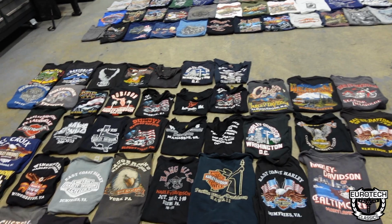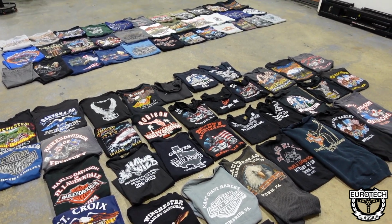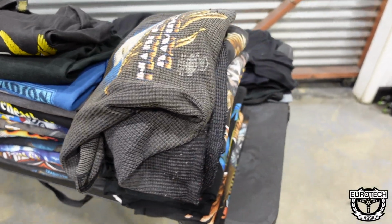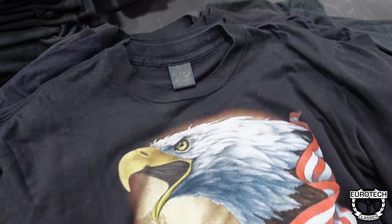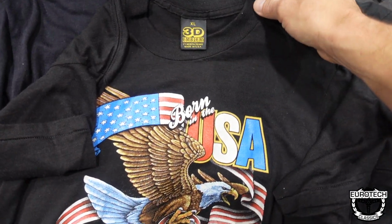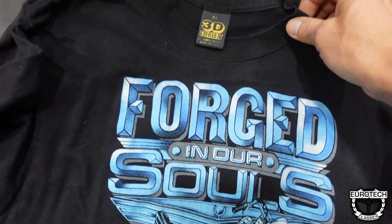If you have any questions about the lot, just contact me, let me know. Alright, and then we're folding them up here. This would be for the entire lot. Get all of this stuff. Here's just the 3D print labels. A lot of the other ones in there are 3D graphic, but don't have the labels. You can see this one. These do have the labels.